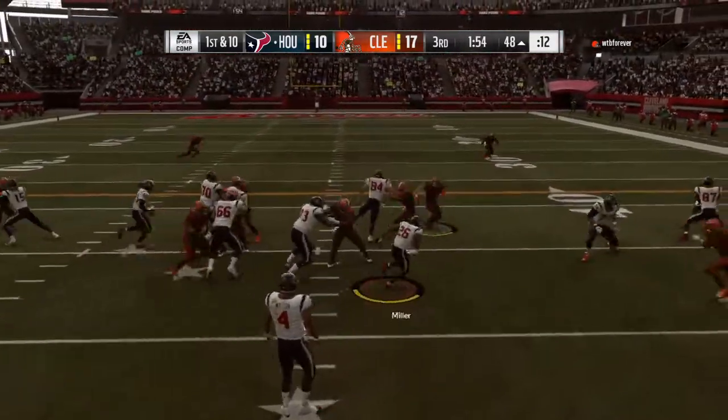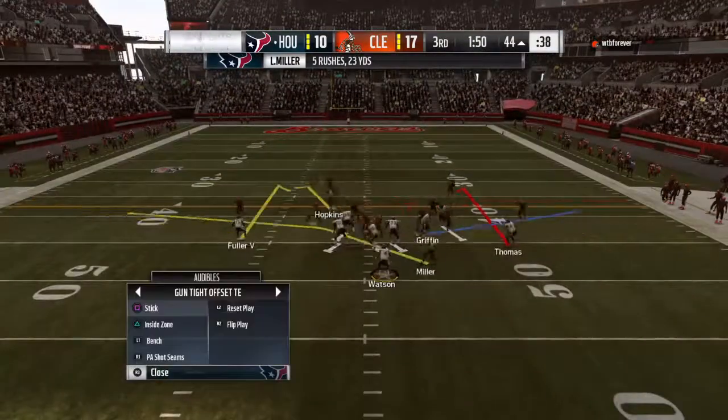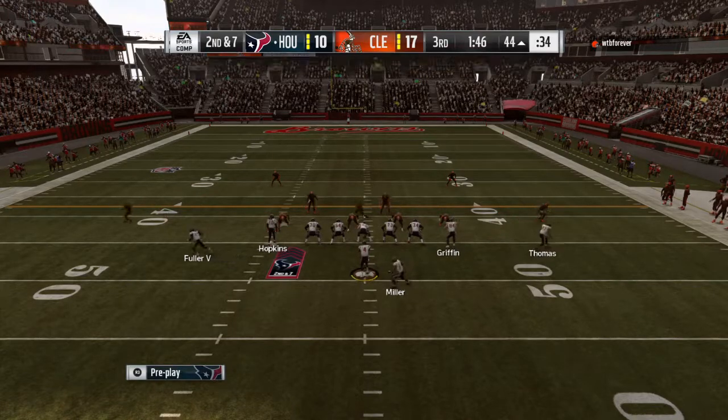A first down carry now for Miller. And they will stop him after a fairly minimal pickup. Give him 3 on first down. It'll set up a 2nd and 7.